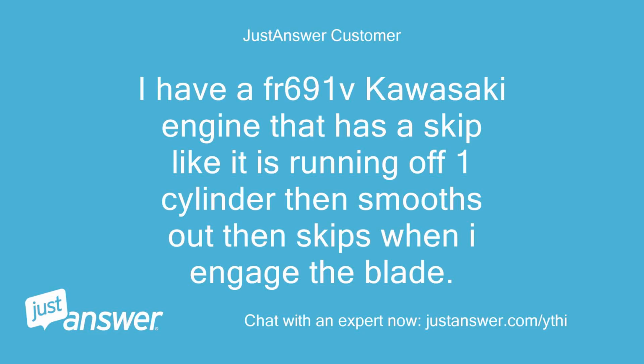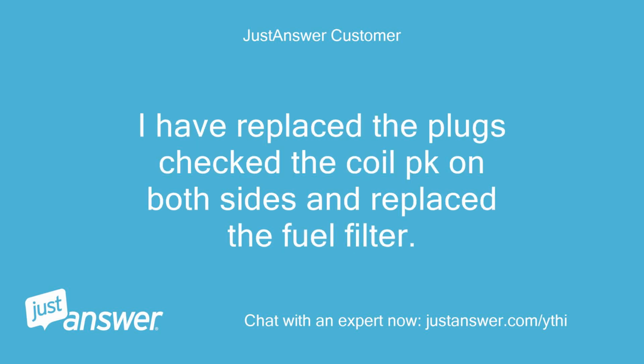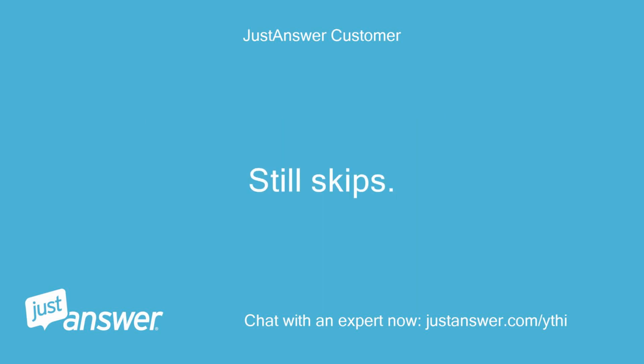I have a FR691V Kawasaki engine that has a skip, like it is running off one cylinder, then smooths out, then skips when I engage the blade. I have replaced the plugs, checked the coil spark on both sides, and replaced the fuel filter. Still skips.